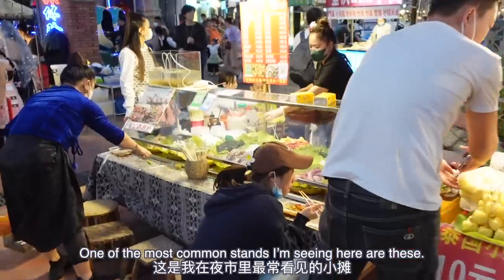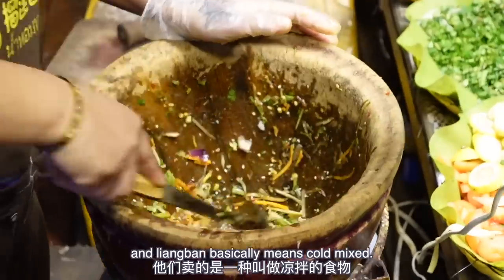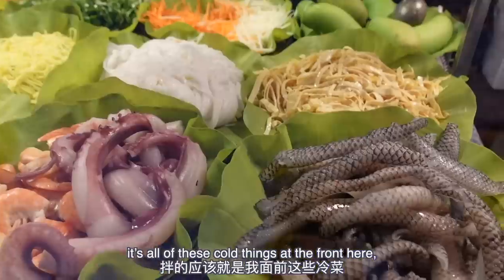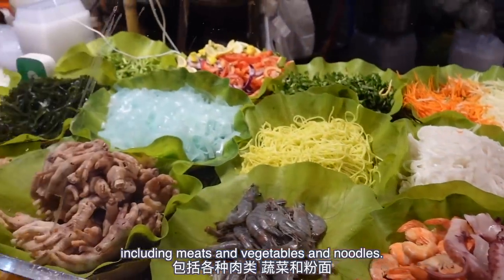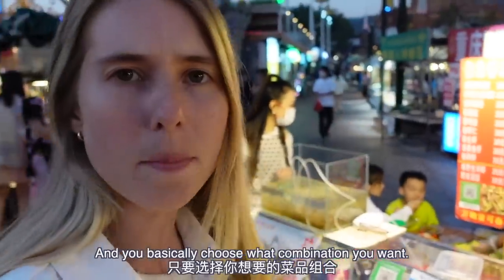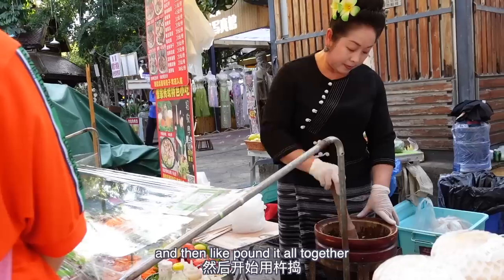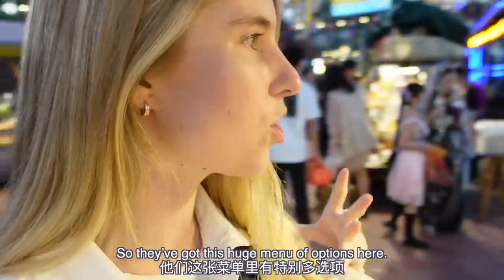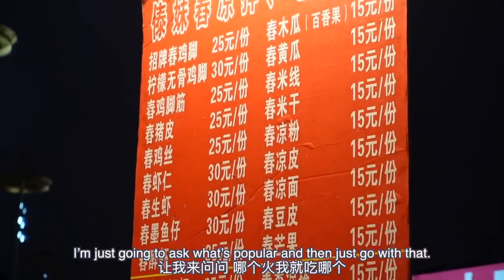One of the most common stands I'm seeing here are these, and they're serving something called liang ban. And liang ban basically means cold mixed. And from what I can understand, it's all of these cold things at the front here, including meats and vegetables and noodles. And you basically choose what combination you want. They put it into this mortar and pestle-like bowl and then pound it all together to make sure that all of the sauces blend in together. So they've got this huge menu of options here. I'm just gonna ask what's popular and then just go with that.